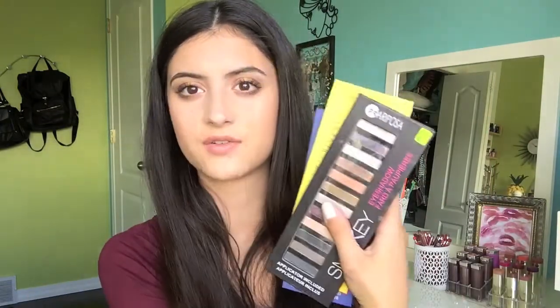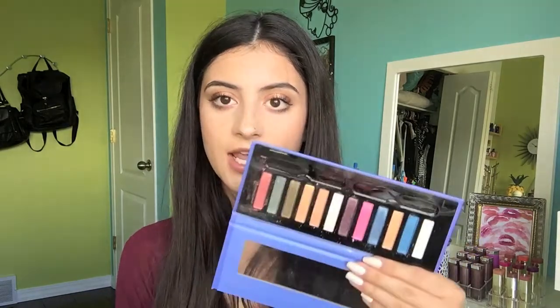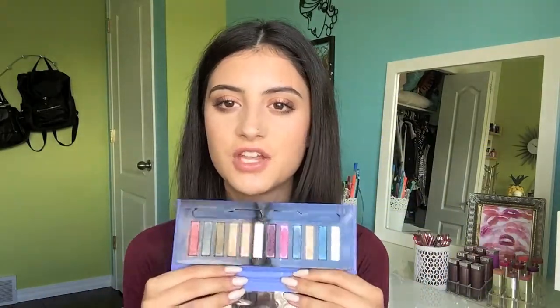So, as I said in the beginning of this video, these palettes retail for $3, and there are 12 shades. So, you are paying 25 cents for each of these shadows. That is so ridiculously cheap. That is crazy. So highly recommend, if you are like, oh well, I'd only use this shade, pick up the whole palette, guys. Just pick it up, because there are other shades in here that you'd probably touch once in a while for a certain look or something. So just pick these up.